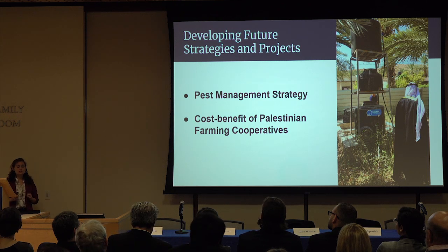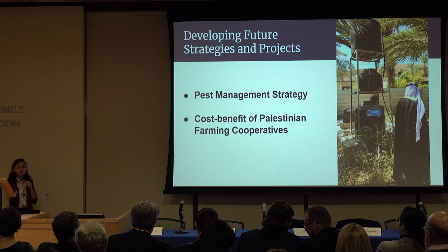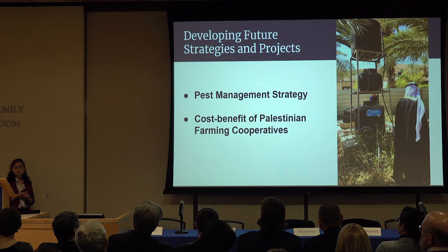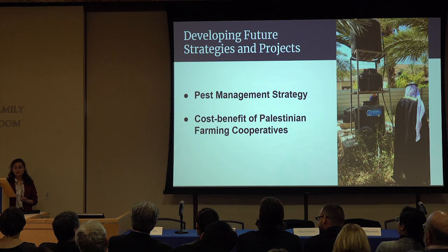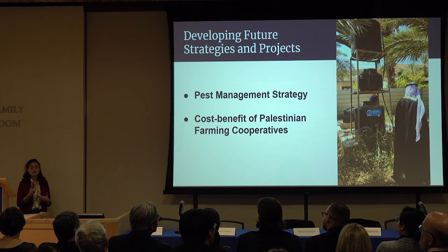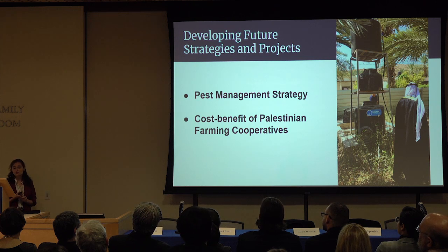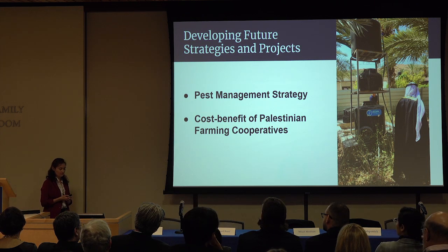Lastly, we suggest conducting an economic cost-benefit analysis of forming Palestinian farming cooperatives. Many Palestinian date farmers that we interviewed mentioned the challenges of selling independently with less market access and a desire for date marketing cooperatives. An economic cost-benefit analysis could provide a better sense of the outcomes and the processes that may be necessary. The project could approach this by leveraging the business expertise of the Israeli farmers in the project already.